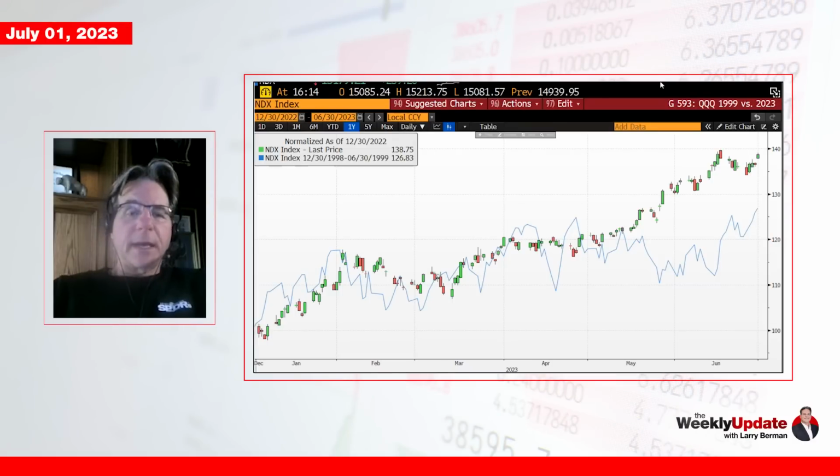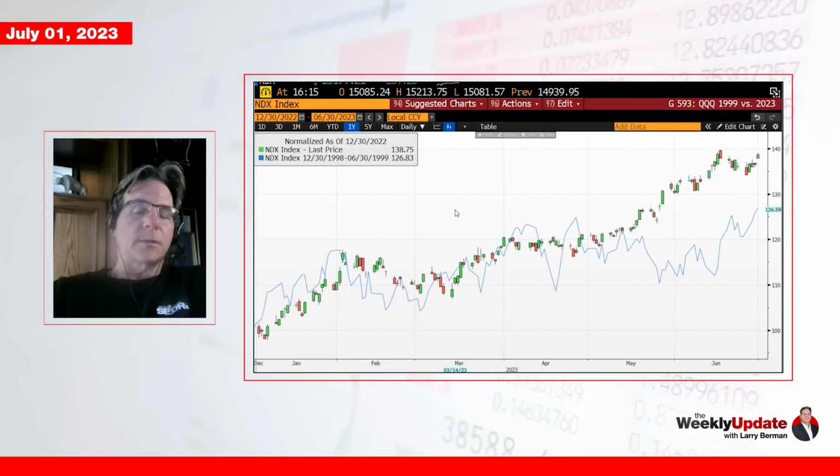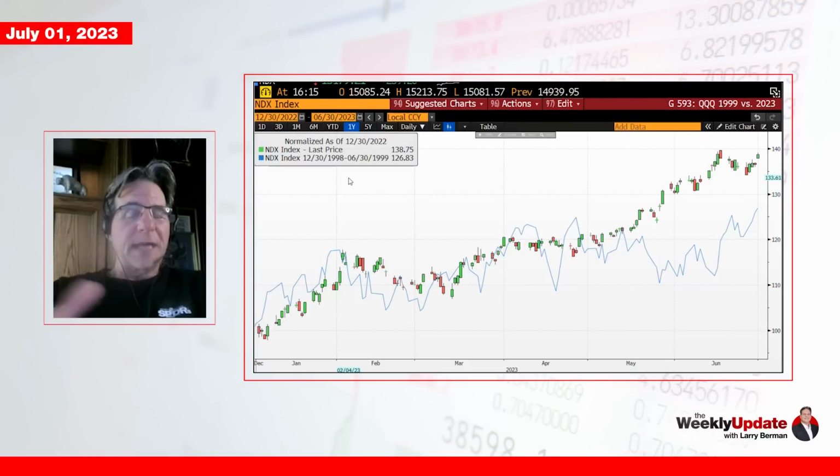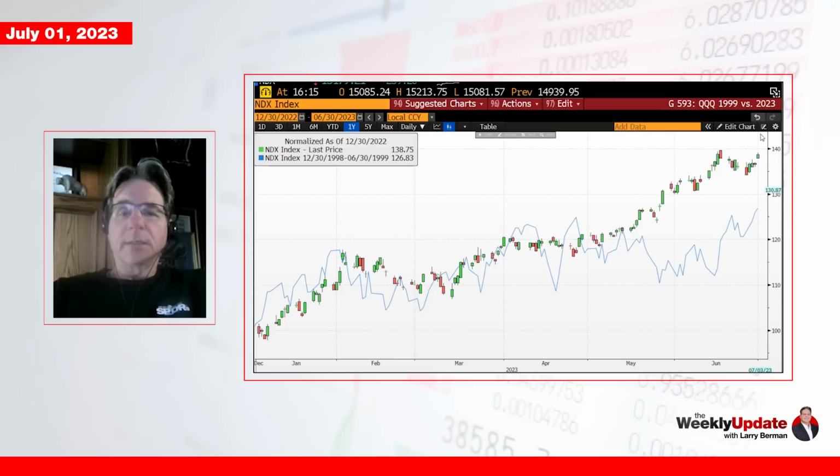So speaking of the great start to the year, we're looking at the NASDAQ 100 index here. And the candlestick chart is showing the year-to-date number from the last traded day of 2022 to today's close, Friday, June 30th. And then the equivalent data going back to 1999, first half of the year. And you can see that it's just a remarkable year. We all know the NASDAQ 100 doubled in 1999, up 100%.